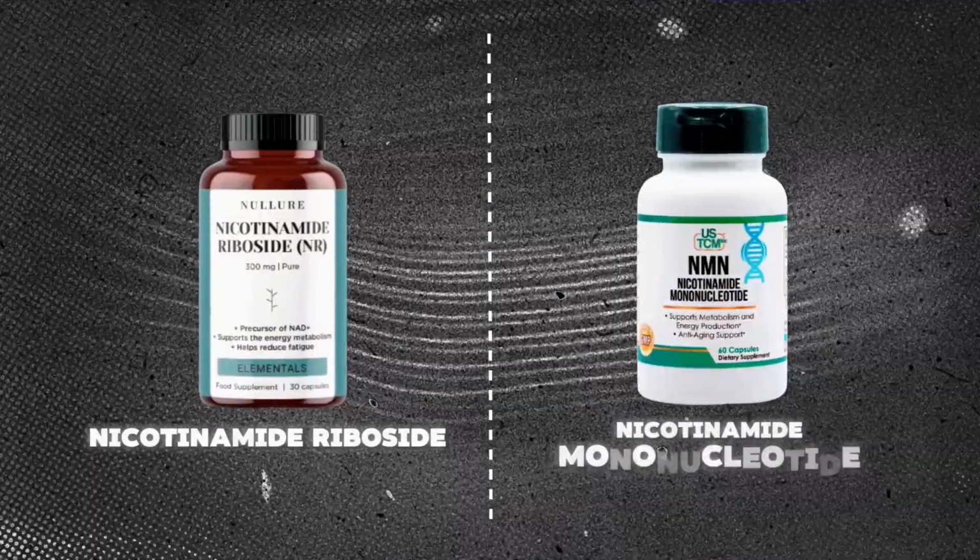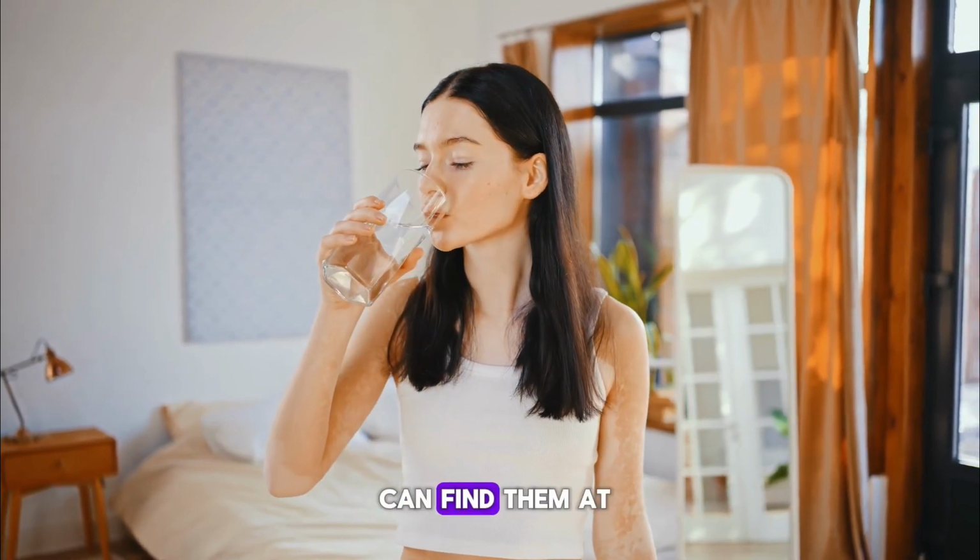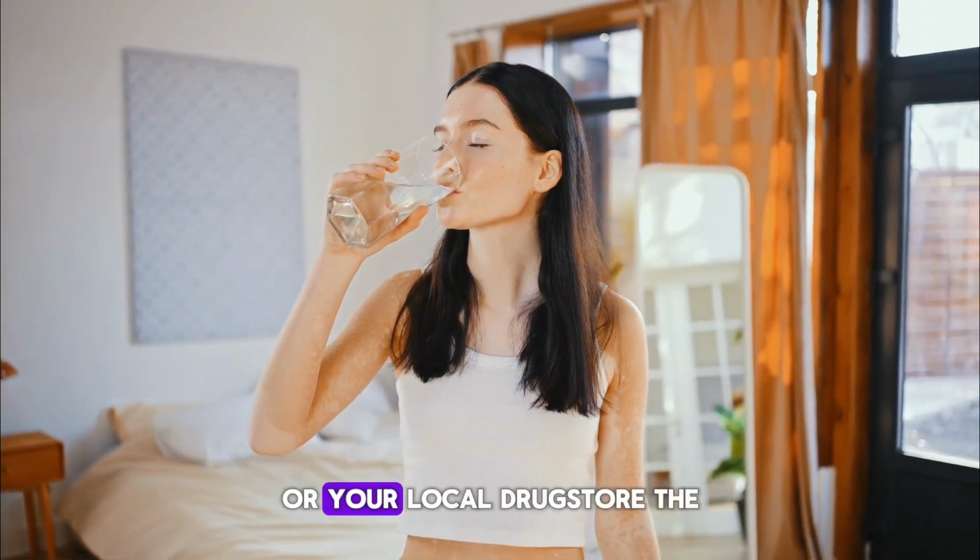Supplements like nicotinamide riboside and nicotinamide mononucleotide, which is NR or NMN, can actually get into your body and boost your NAD levels, and you can find them at any website or your local drugstore.